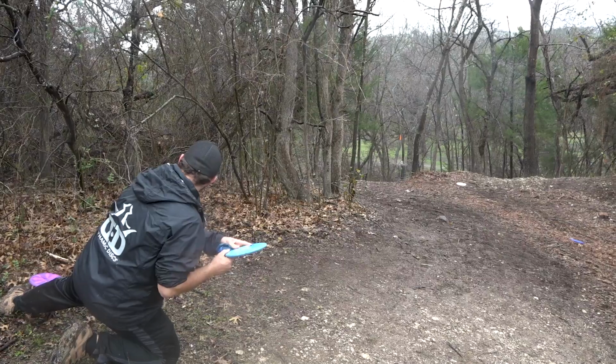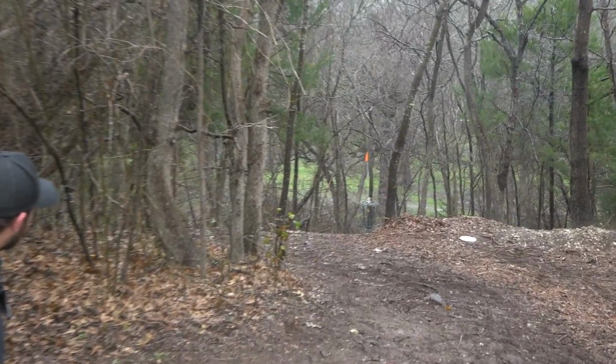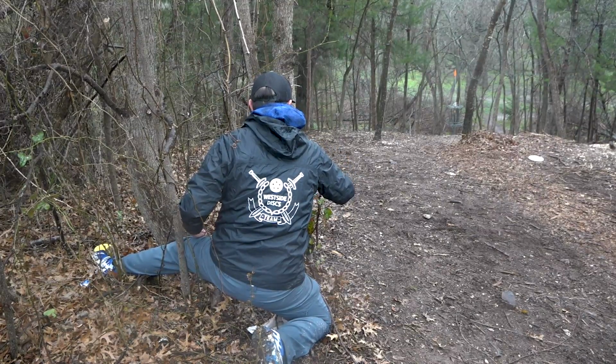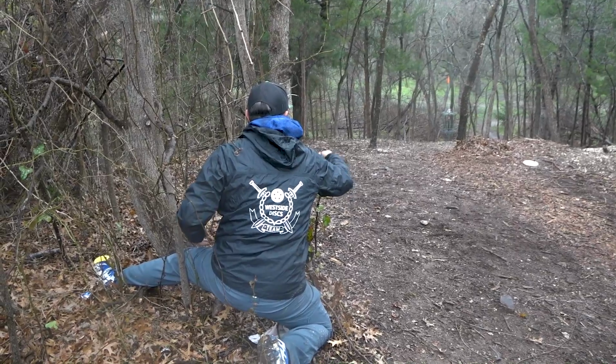A little too much wobble and turn for Christopher there. He's going to be left with this kind of tricky approach for his look at a 4. And that's probably honestly not a terrible tree hit because it was kind of floating and high. Yeah, I could have done some stuff. I could have gone way down.